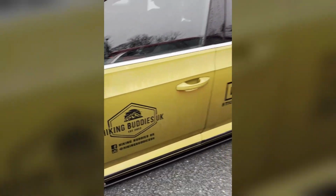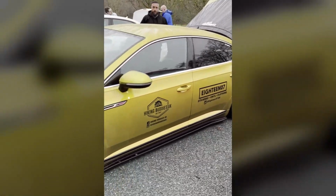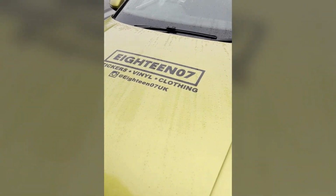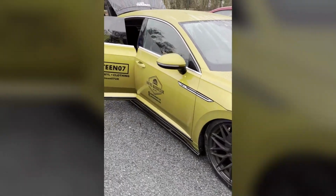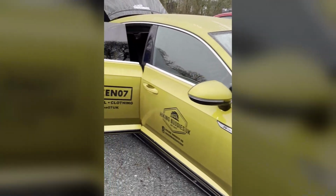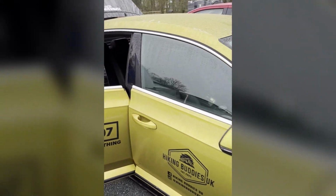Right there, the Hiking Buddies mobile. Like I was saying before, earlier on in the video. So if you see this car around, I want some pictures getting sent to our Hiking Buddies UK.